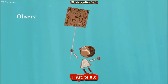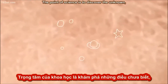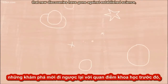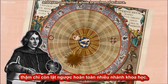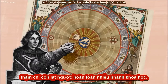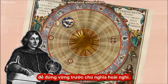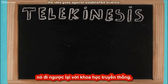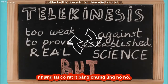Observation number three. The point of science is to discover the unknown. And in the history of scientific investigation, it's definitely happened that new discoveries have gone against established science, and even overturned whole branches of science. Such discoveries must be proven extra carefully to withstand skepticism. In the case of telekinesis, the idea goes against established science, but lacks the powerful evidence in favor of it.